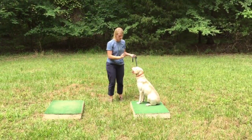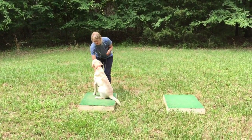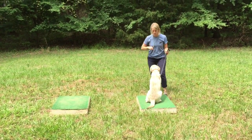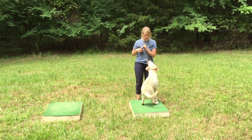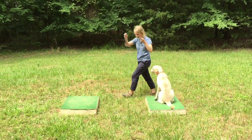Okay, so here we are out in the field, and first off we're going to watch Danielle work with this dog and get her excited about loading up on the place boards. She's going to go back and forth a few times. Every time the dog reaches the board, we tell her to sit, building in a habit that we're going to use later on.